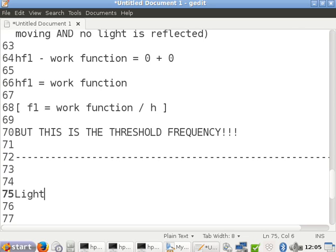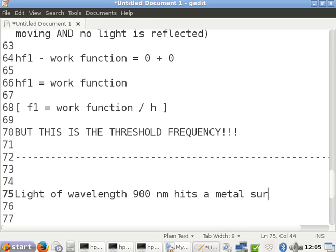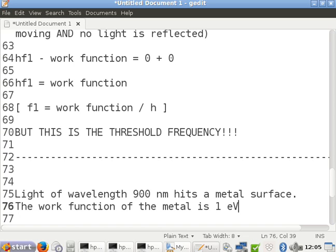Okay, so here's my question. Light of wavelength 900 nanometers hits a metal surface. The work function of the metal is 1 electron volt. So you need to look up how many joules this is. I think it's also on your calculator.